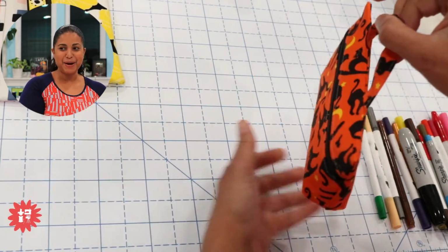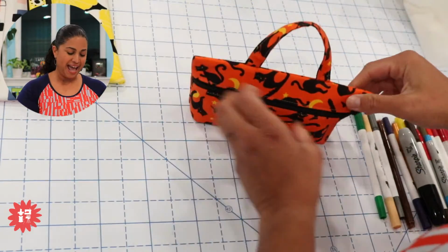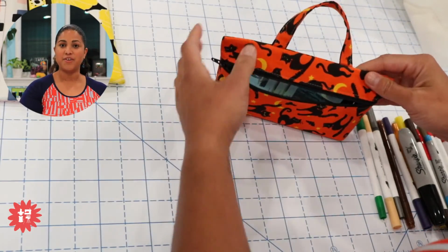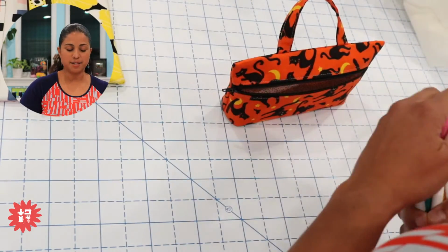And walk around with this super little teensy purse. I thought it was so cute. And then my daughter saw it. I was like, yeah, the tweens and teens would definitely want something like this, especially since it can fit their phone in there. But I designed it to be a pencil pouch, okay?